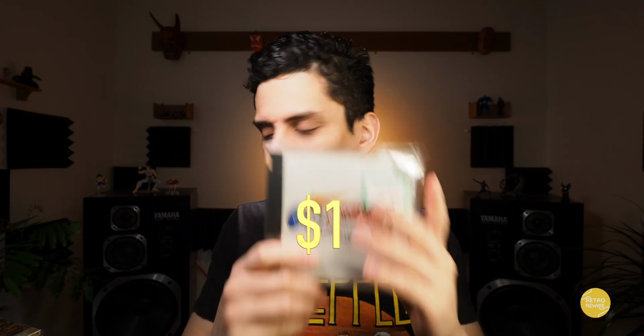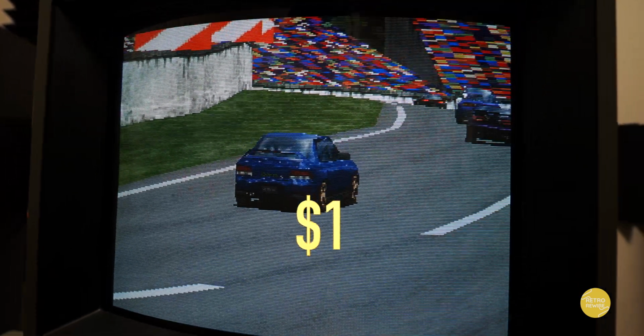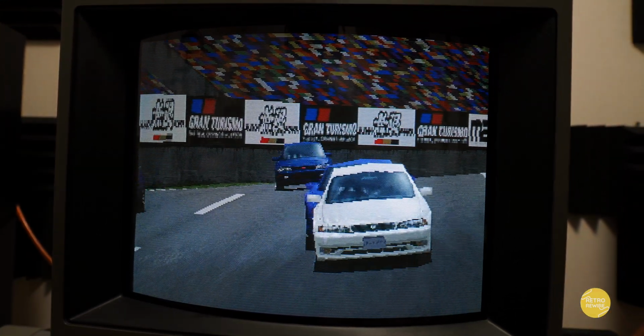And as you can see here, I paid $1 for it. And this one's actually quite common. Usually, if you're coming to Japan, they're usually at $1.50. And then I have here Gran Turismo. Paid 50 cents for this one, and then Gran Turismo 2 paid $1. Definitely some cool racing games that push the PlayStation hardware to the limit.